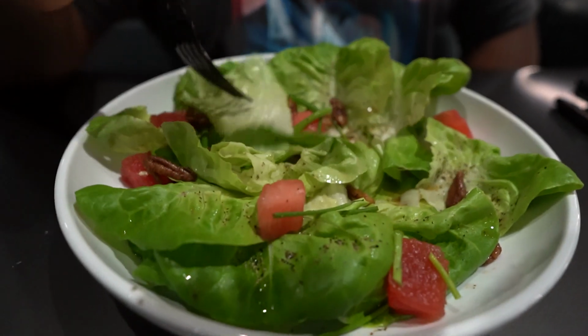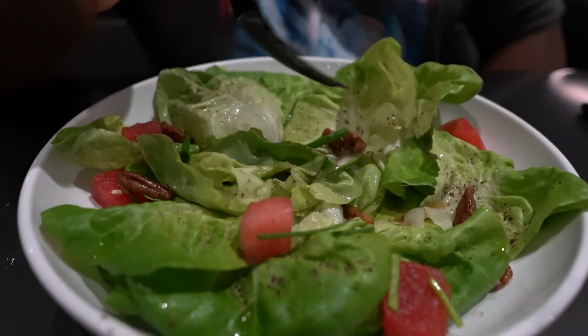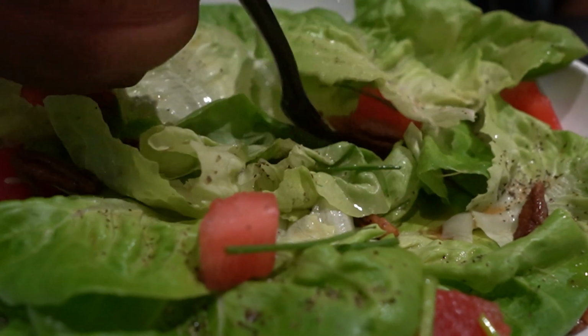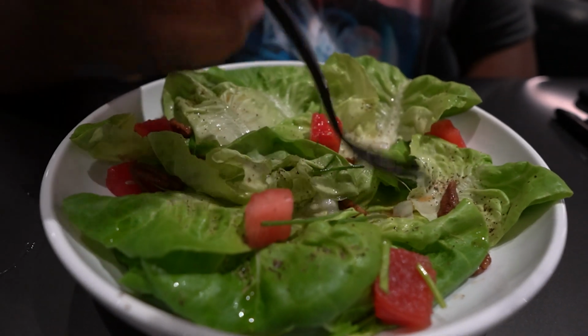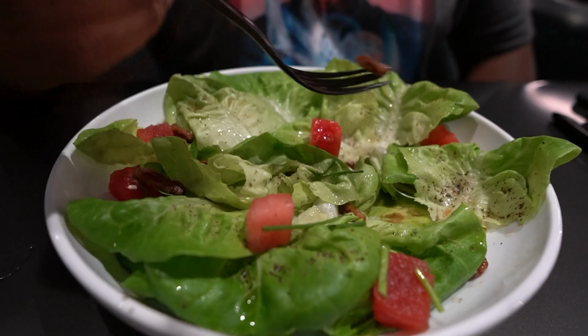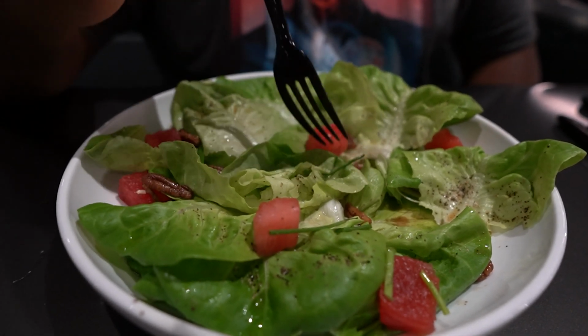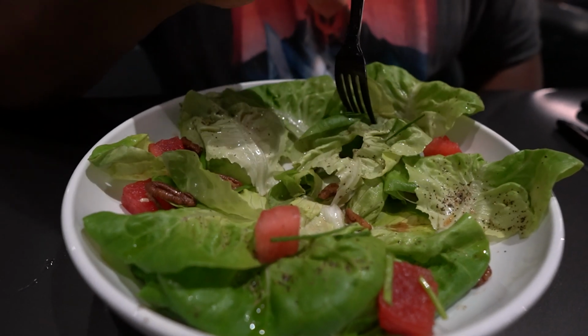This literally looks like somebody's hippie garden. Literally humongous pieces of uncut lettuce, huge chunks of watermelon, and candied pecans. I'm just gonna try to roll one of these up like a taco. Let the lettuce do my work for me since it's so big. Load one of you there. Scoop up one of these pecans, load that there. Let's fold that over because at its base, everything wants to be a taco.